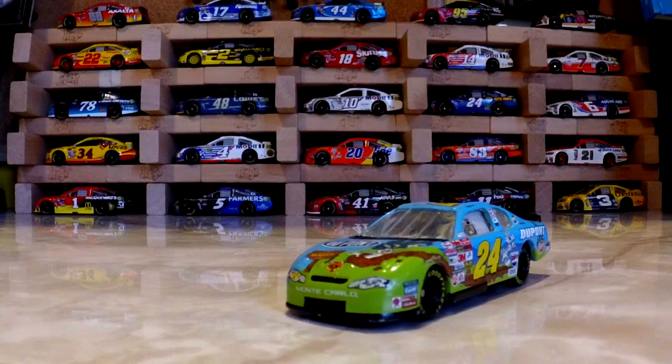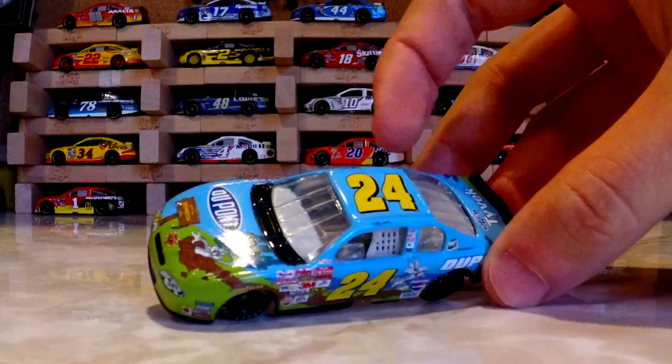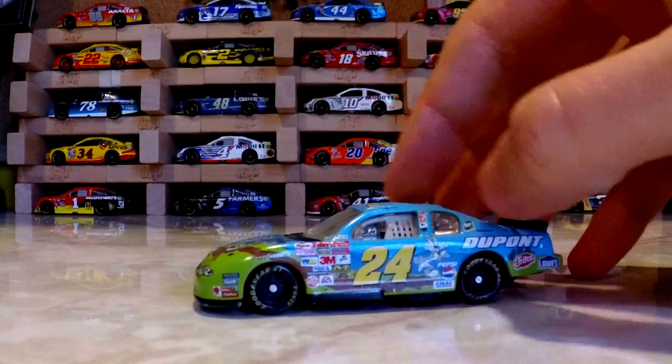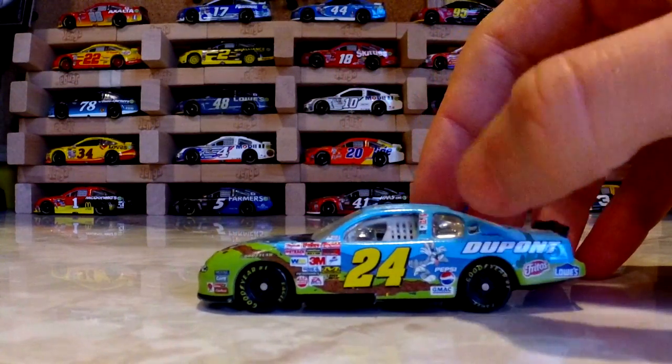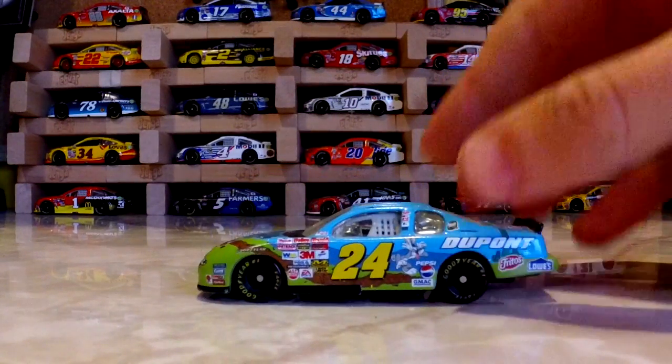Now the one thing I really like about this car is a good array of colors. You got several colors that play off of one another because you got the light blue up here, you got the grass here on the bottom, you got the dirt here, and then you got the Bugs Bunny, which is gray and white, and then the yellow 24 makes it stand out so much more.